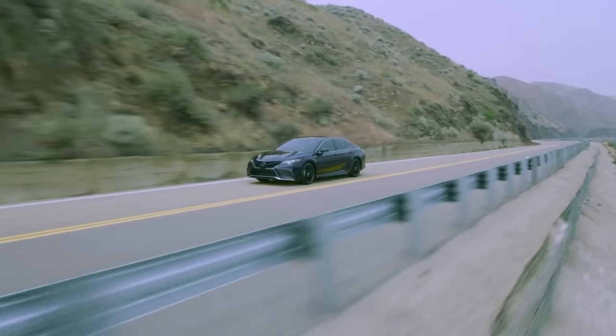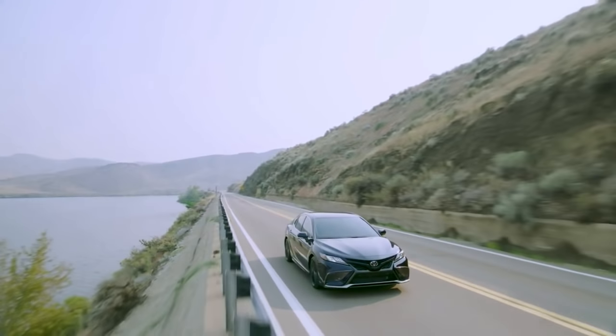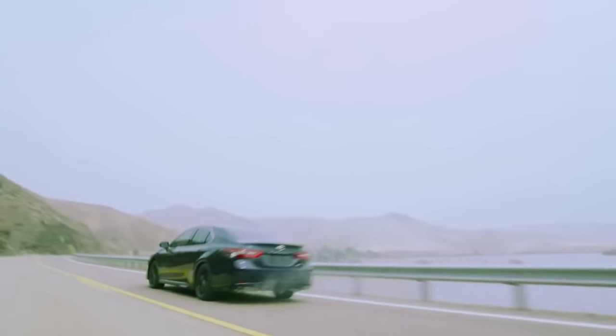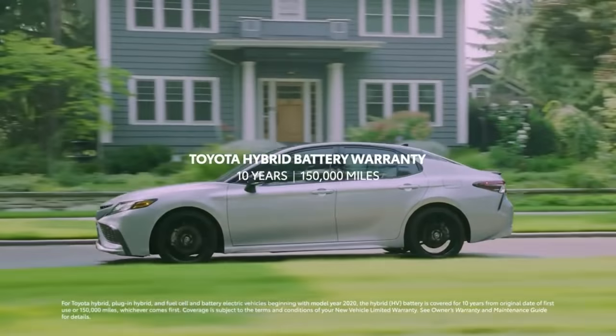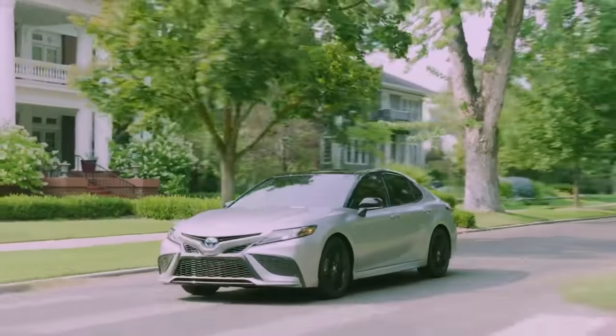All in all, the 2021 Camry is a truly inspiring mid-size car with a knockout combo of style, performance, and remarkable value. And this is taken even further on hybrid grades with the enhanced Toyota Hybrid Battery Warranty, which lasts for 10 years or 150,000 miles, whichever comes first.